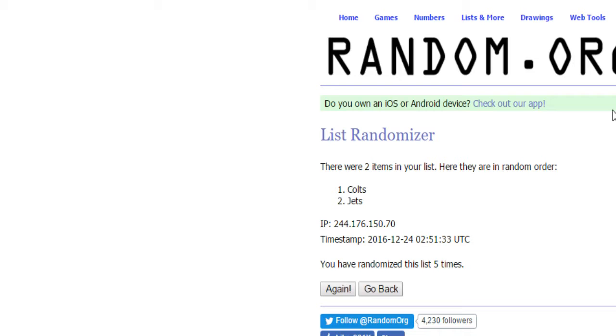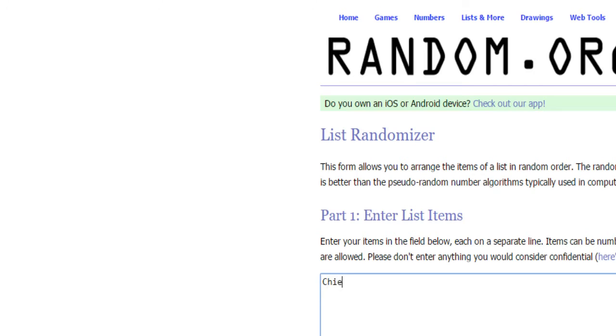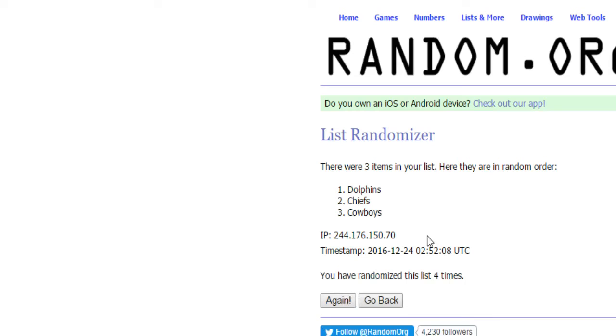And then we have the triple relic of Dawson, Greene, and Staubach. So that is the Chiefs, the Dolphins, and the Cowboys. All right, five times. One, two, three, four, and to the Dolphins.